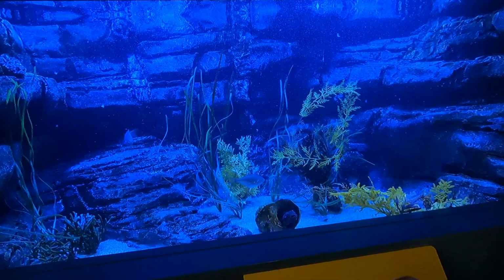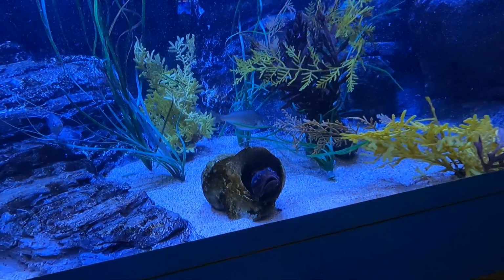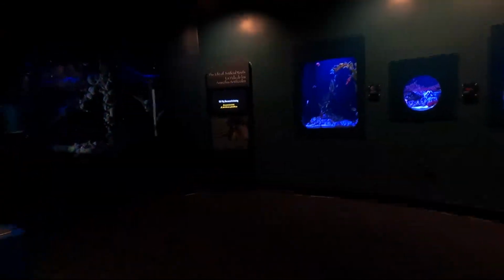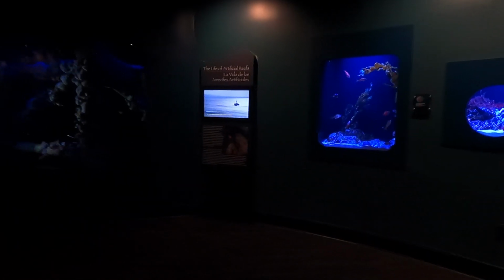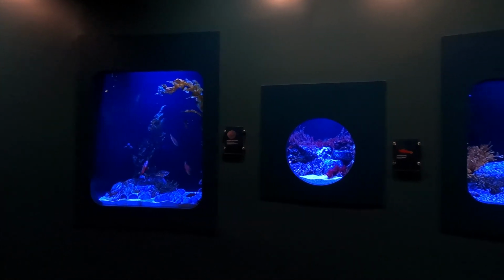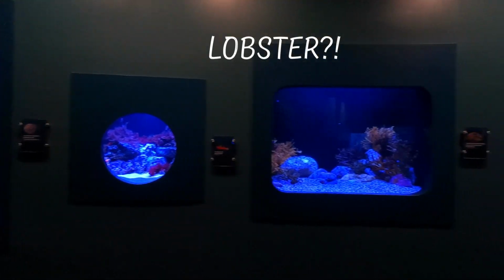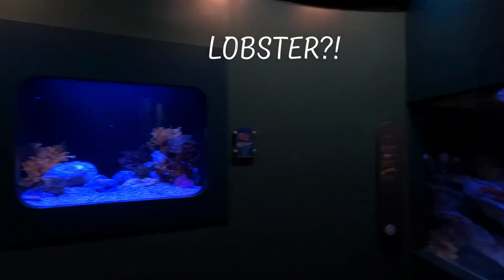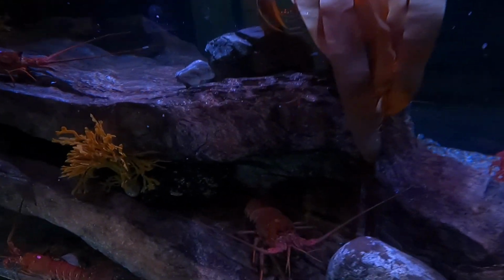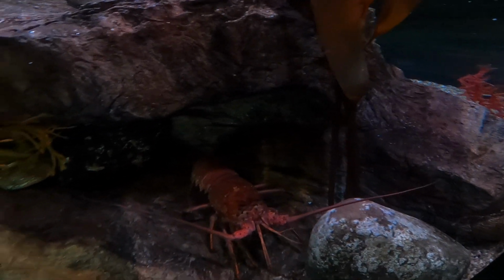Okay, that's funny and creepy all at the same time. And we were about to get a treat and a charming 3-year-old who was as fascinated as we were. Oh my gosh, that's so cool. It's a spiny lobster. I saw some fish too.